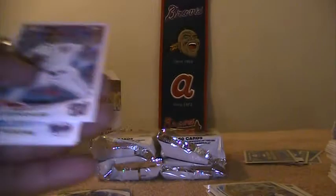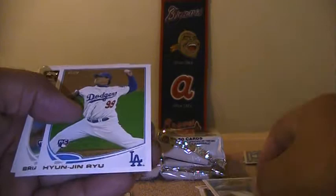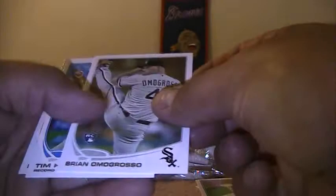Gio Gonzalez, Trevor Plouffe, Jeremy Affeldt, Dayan Viciedo, Drew Storen, Brett Jackson, C.J. Wilson, Joe Kelly, R.A. Dickey, Matt Harvey, Scott Baker, Logan Morrison, Sergio Santos, Adam Lind, Dodgers rookie Hyun-jin Ryu, having a great year, Brian Wilson, Tim Hudson, Hank Conger, Luis Jimenez. All right, pack 7.